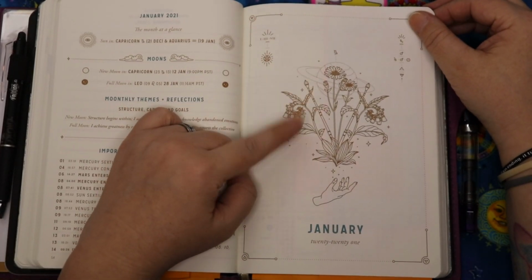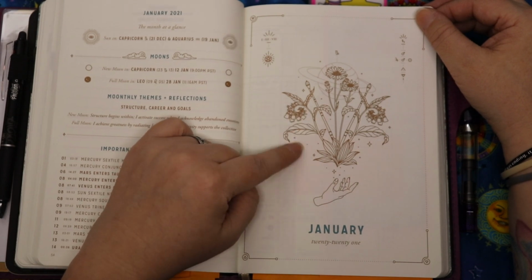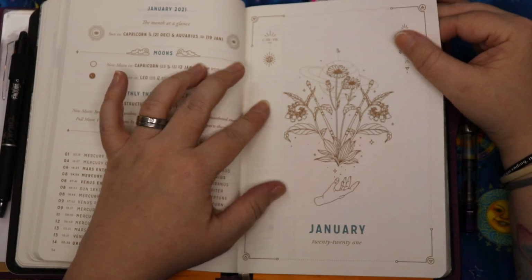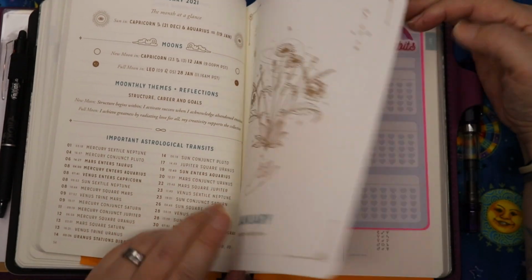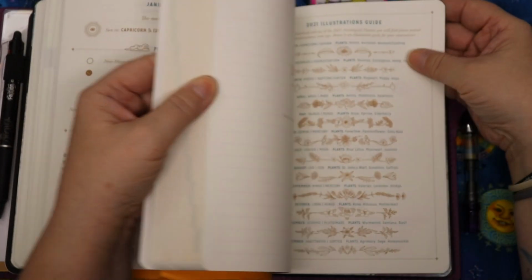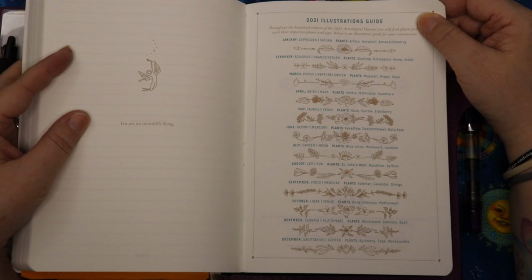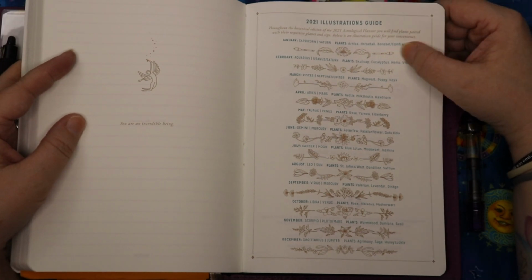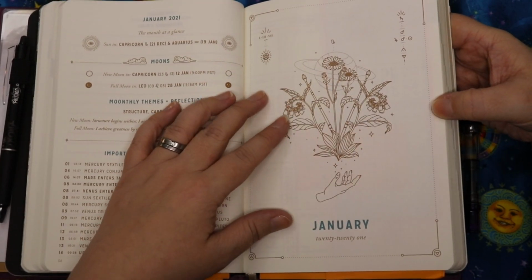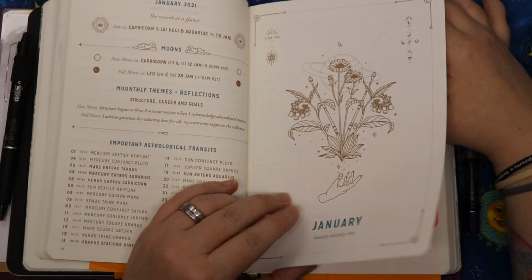I am tempted to color this page each month because it's not that much. We'll see. I have no idea if I will or not. I might just leave it because it's real pretty. So that's just the intro botanical. And in the back of the book, there is a 2021 illustration guide. So the plants for January is arnica, horsetail, and boneset or comfrey. So I could look those plants up and actually color them correctly. We'll see if I get that keen.